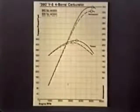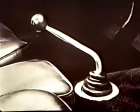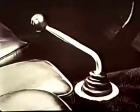How about the shift? Is four on the floor standard? Oh, yes, indeed. Four on the floor with Hurst linkage is standard for the machine. The Hurst shifter controls a close-ratio all-synchro-mesh gearbox. You'll find that you get faster acceleration and shifting with the Hurst. I've got to try this for myself.